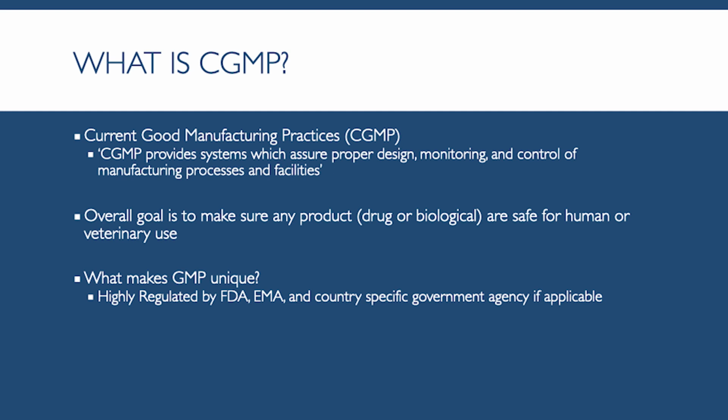And what makes CGMP unique is that it's a highly regulated industry, and it's typically regulated by different government agencies such as FDA, EMA, even country-specific government agencies as well.